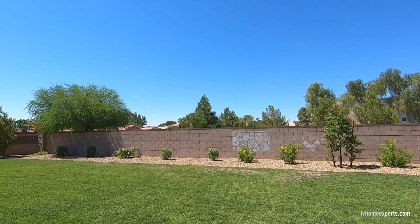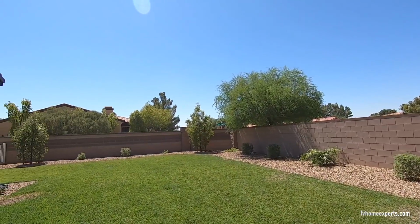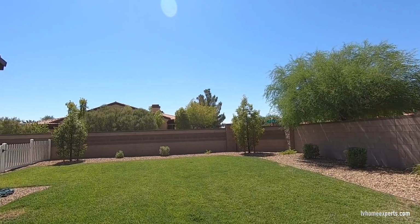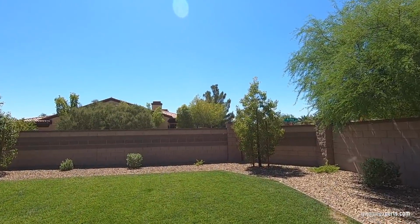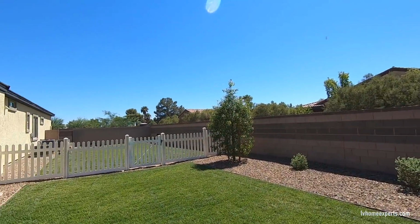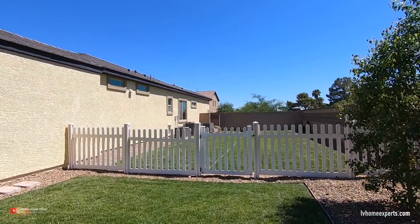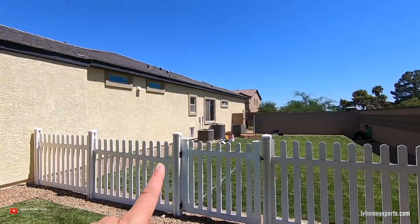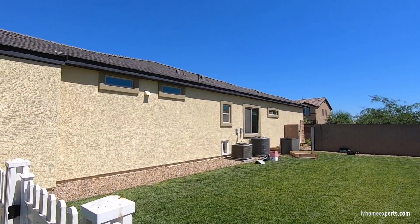Water bill is going to be a little bit high, especially when you have this type of grass. This is a corner unit on a lot here, on an intersection right here, but it's not a busy intersection. Now you do have this little fence area here. Reason why they put this here is for a dog, because you do have a dog run here. As you can see, they're fixing the air conditioning units.